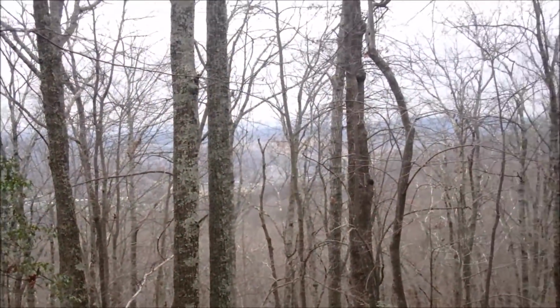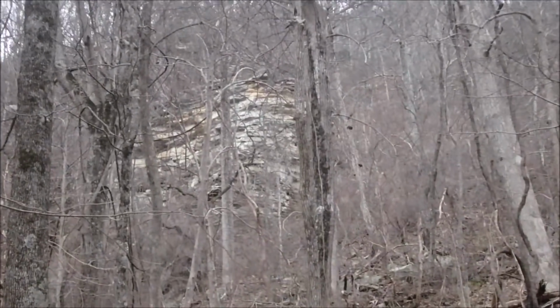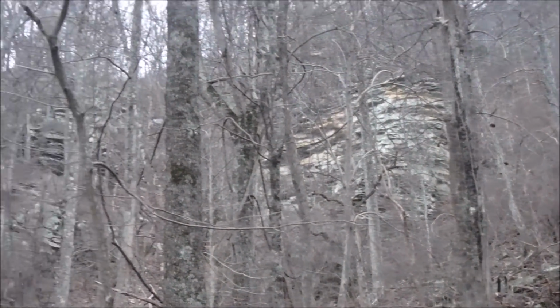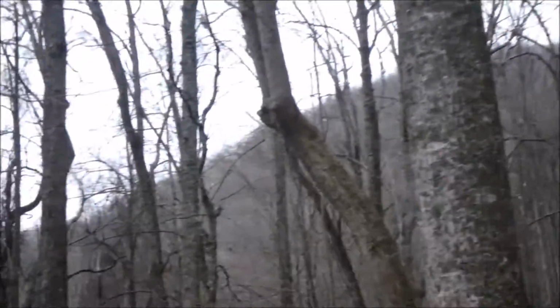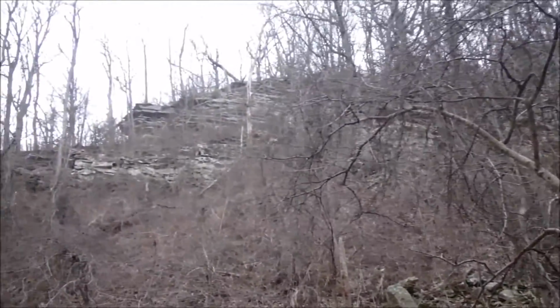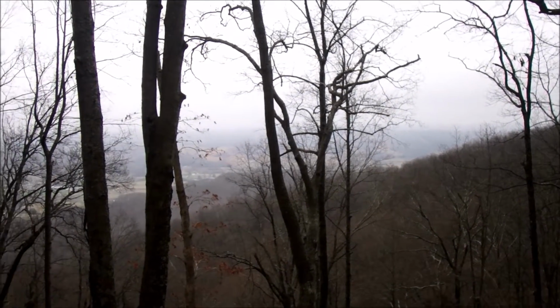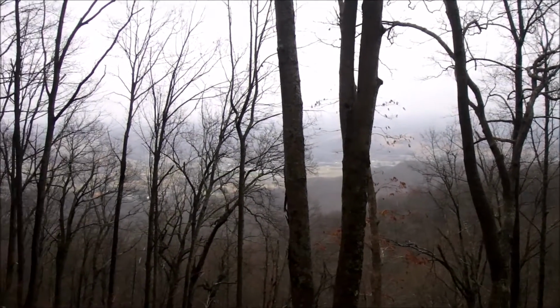Getting up in elevation a little bit. Getting closer. See the cliffs right there. Starting to drizzle a little bit. Might have to put on my rain jacket. There's a little bit better shot. Cliffs up there. Here's a nice view of the valley down below.